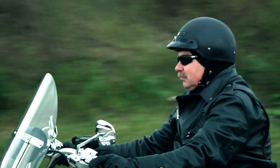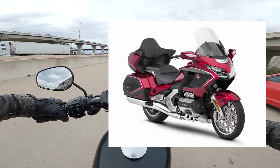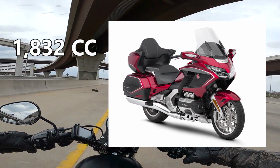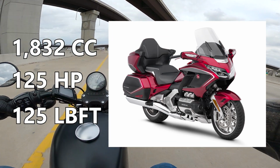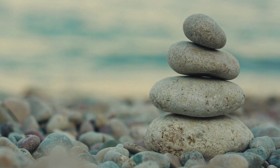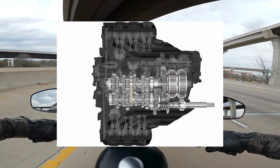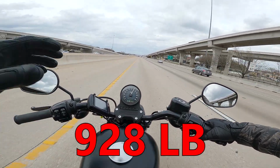Finally, we've reached the pinnacle of touring dad bike life with the 6th gen Goldwing. This is the model that you'll see in showrooms today. It's packing an 1832cc flat 6, putting down 125 horse and 125 foot-pounds of torque. Balanced, like all things should be. It's got a 7-speed gearbox with 6 forward gears and 1 reverse, shaft drive, and a staggering 928 pounds wet and ready to ride.